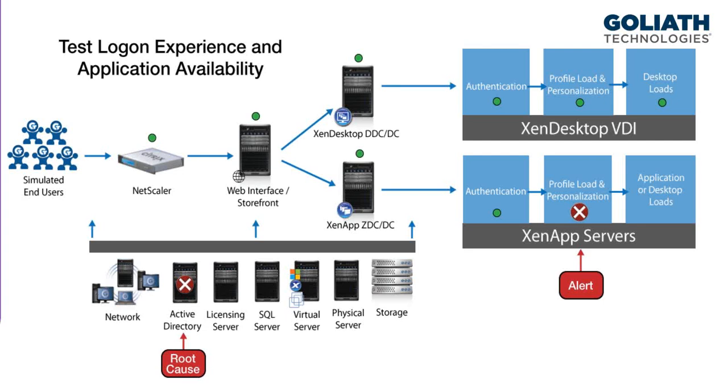If it's successful, it'll give you an idea of how long it's taken, or if there's a problem, like you see as we move to the right-hand side of the slide, where the problem is actually taking place. Is it profile loading? Is it personalization? And then we can even give you visibility into the root cause of that. Tracking each of those sessions that are taking place, some of the core metrics around it so you have good data points, and then that root cause. In this case, if it was Active Directory that was causing a problem, let's say registry or group policy issues, we can identify that and alert you to that as well.